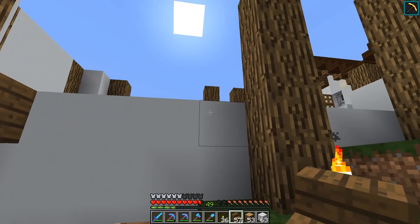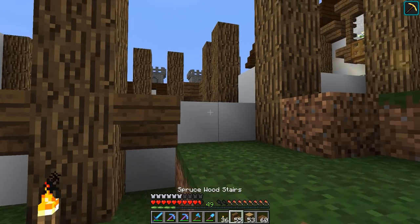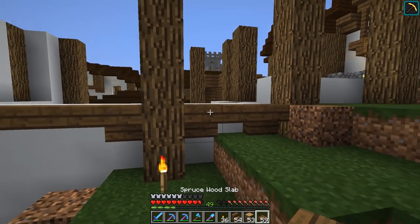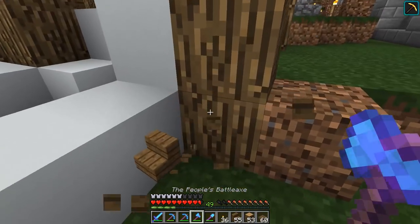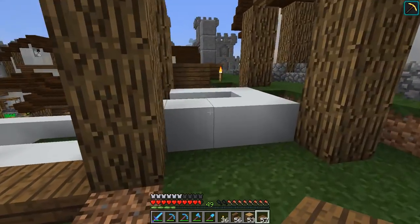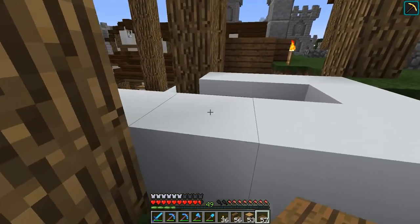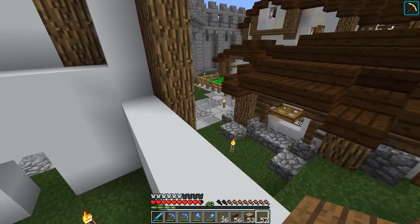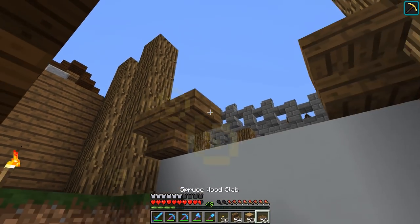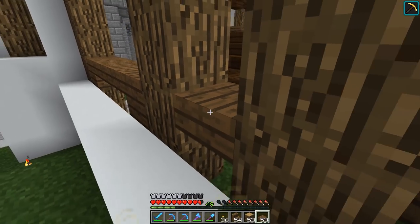And then here we can go back to making this. Oh, that's definitely not what I wanted to do. Maybe we do that. Maybe we just make this one. Yeah, maybe we just go straight stairs like that. And I think that'll be fine. Yeah, okay, cool. So then over here, right there, and right there, we're gonna bring those across and right here, we'll just put a slab.